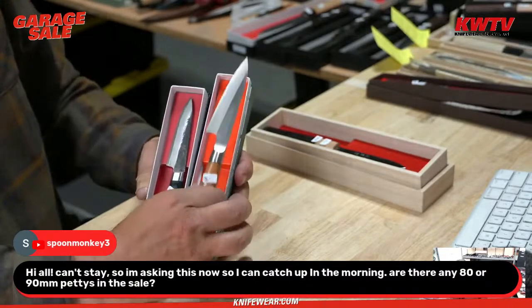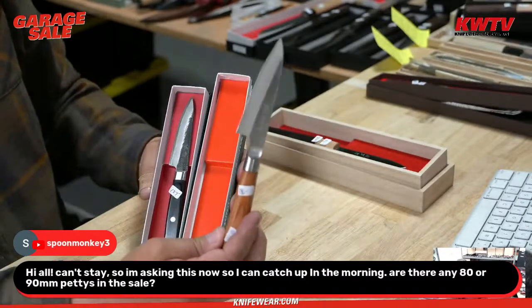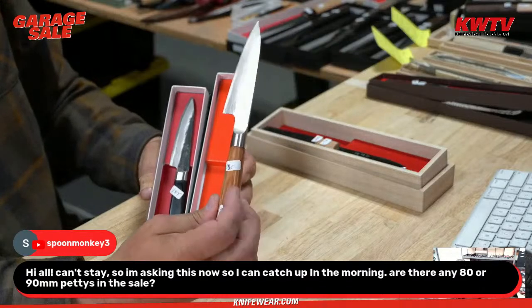And then we've got these ones from Kamo-san. So this is Kamo-san in Takefu. VG10, and I love these pakka wood handles.